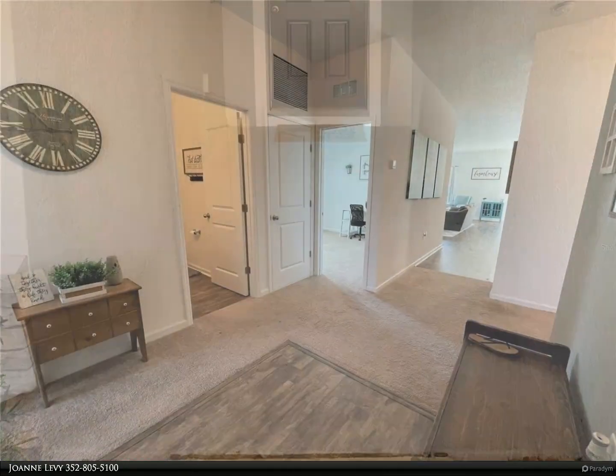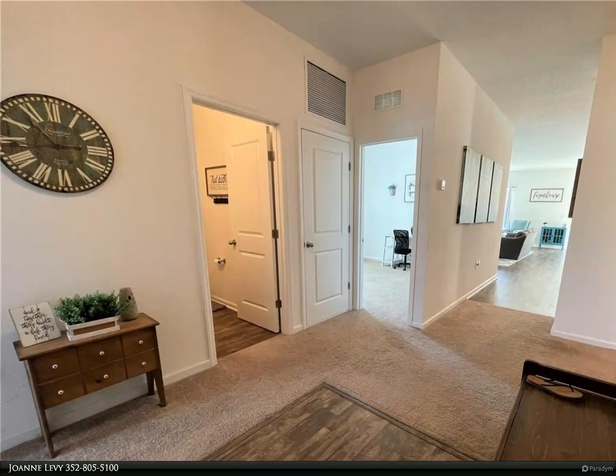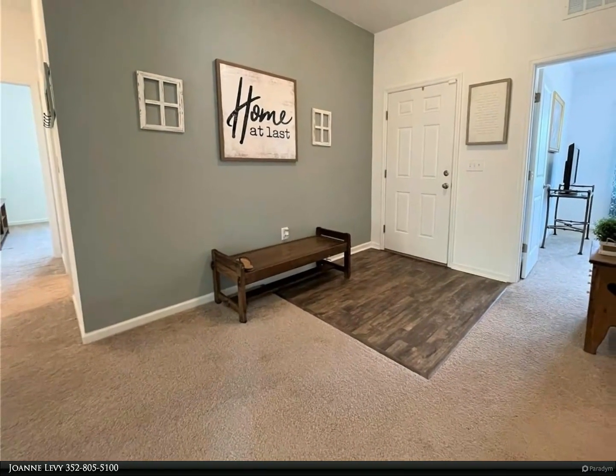In the back of the home, you will find the master bedroom that has gorgeous views of the conservation area that the house backs up to. Open up the windows and enjoy the breeze and the mature trees.